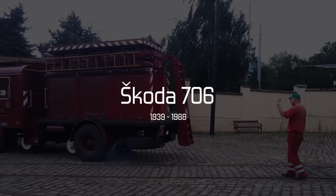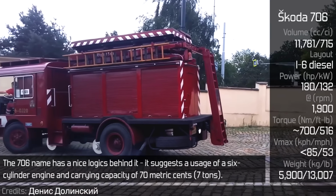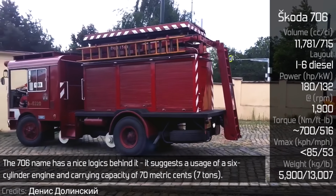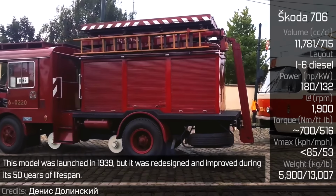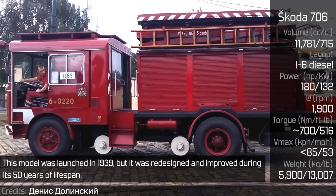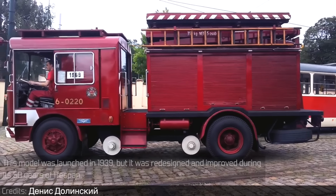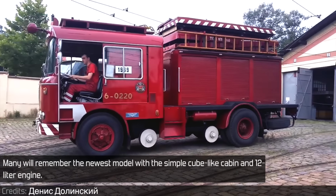Škoda 706. The 706 name has a nice logic behind it. It suggests a usage of a 6-cylinder engine and carrying capacity of 70 metric tons. This model was launched in 1939, but it was redesigned and improved during its 50 years of lifespan. Many will remember the newest model with the simple cube-like cabin and 12-liter engine.